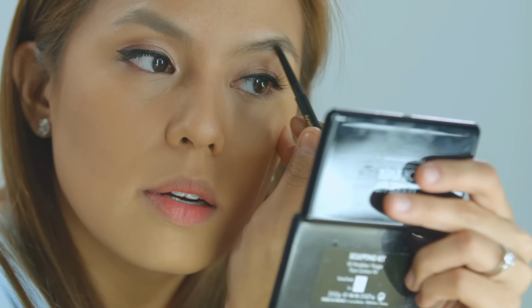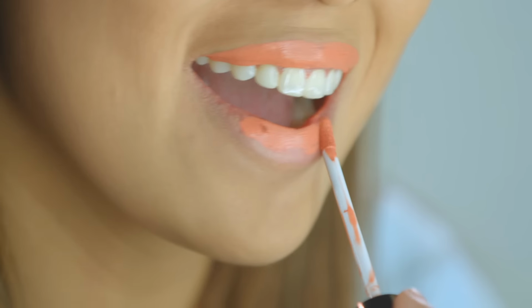Okay, brows. You can understand why it takes your girlfriends forever to get ready. It's an art. It cannot be rushed. Brows done. We'll just powder up the rest of the face. And lipstick. Sweet. First date. You don't want lipstick getting in your teeth, so let's not go too dark. And there you go! First date makeup.